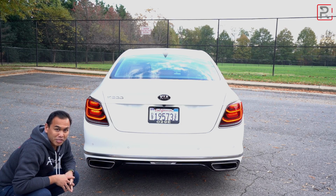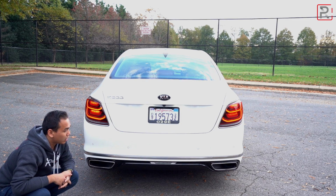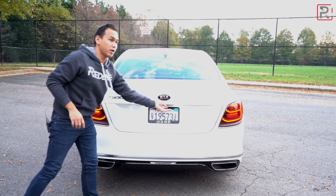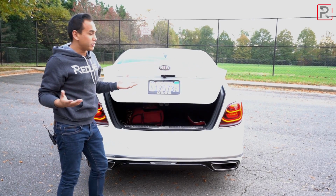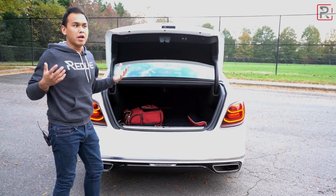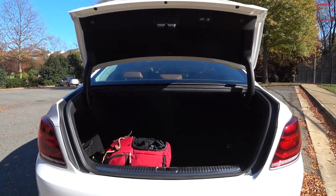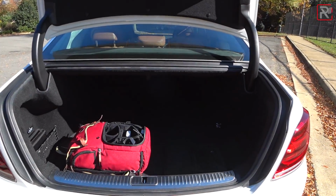And again, this is not a performance sedan, it's just supposed to be a quiet, soothing luxury car. There's a single LED reverse light in the center over there. Now let's look at the trunk capacity of this vehicle because it's a big sedan, so it's got a big trunk. Kia didn't actually have numbers as of this filming for the trunk, but you can see it's massively huge. I think the old one was a little over 16 cubic feet of space. This honestly looks the same.